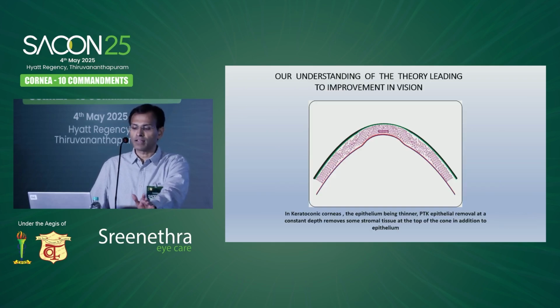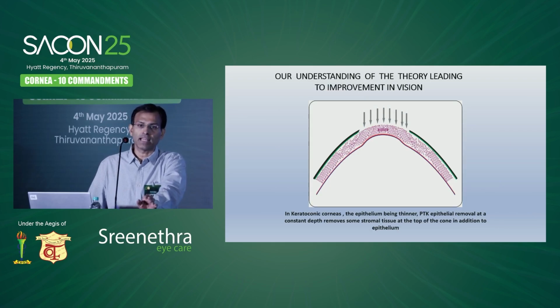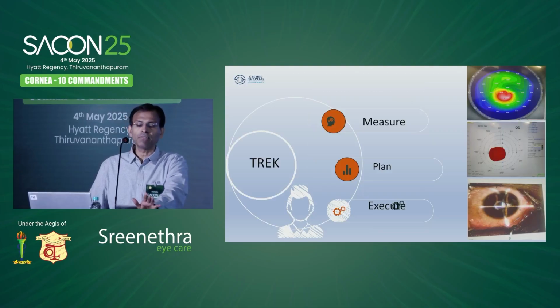So the concept here is when you do the laser, the epithelium is thinner in that area and the stroma also is exposed in that area at around 45-50 microns. So when you do it, there is smoothening of the surface. Here we are not correcting anything. We are just making the cone flat, and by doing that, the vision improves.